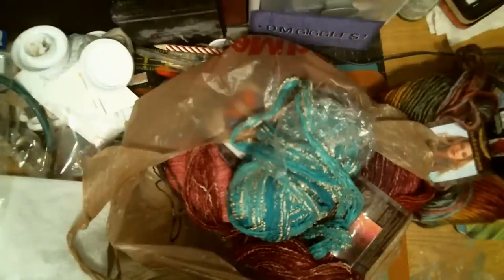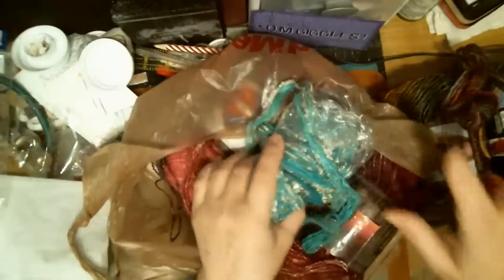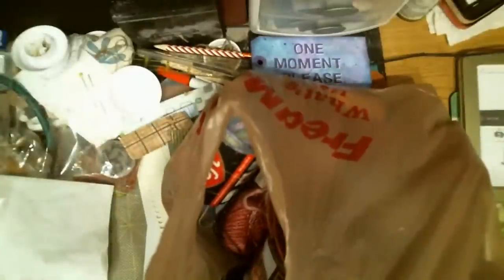You know, so, yeah. I haven't bought yarn in like a year and a half or so. So, you know, when you can get them on really good pricing, it's like, hello. All right. All righty then.